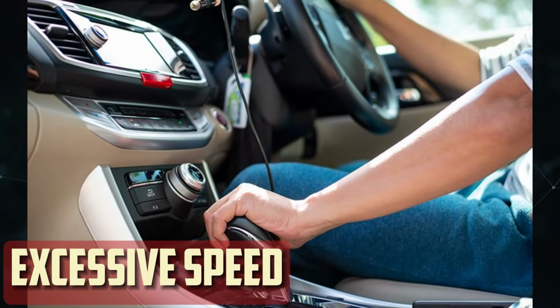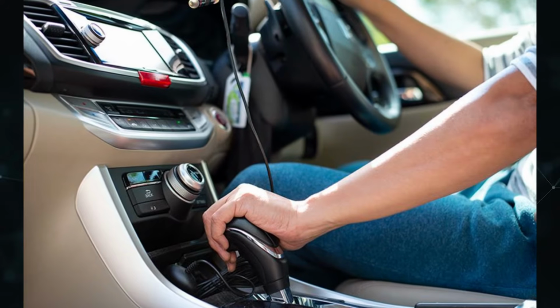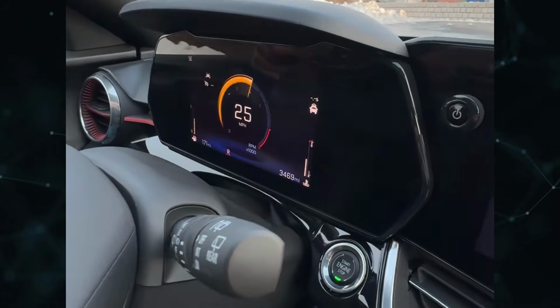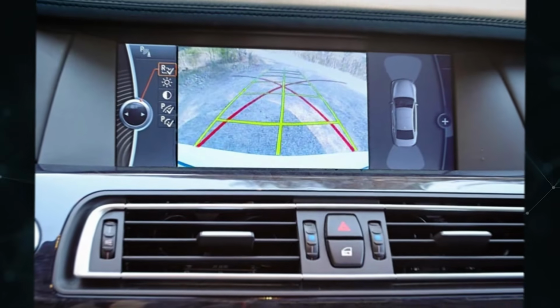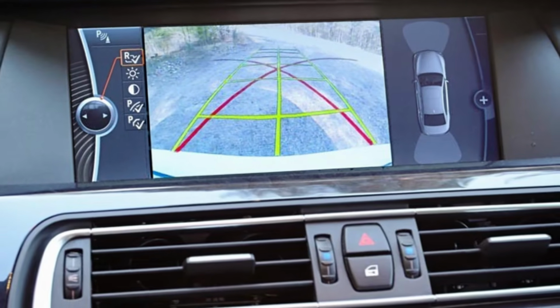Excessive speed. For safety reasons, a lot of cars are configured to only permit the use of Park Assist functions at specific speeds. Even though not every park assistance function uses this interlock, it is noticeable enough to warrant discussion. If you are backing up at a comparatively fast speed and you see the message Park Assist blocked, consider reducing your speed to get better outcomes.